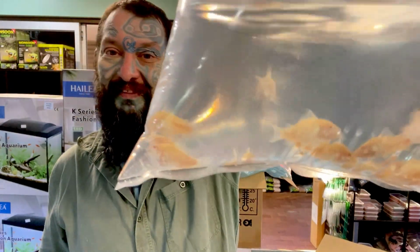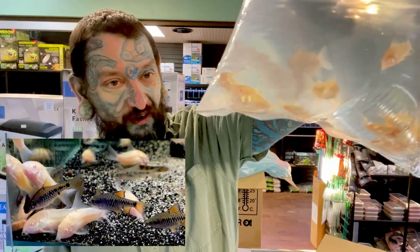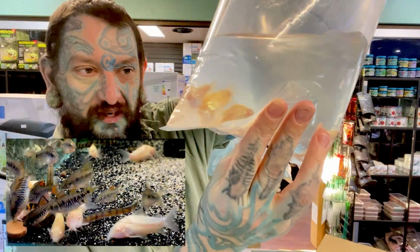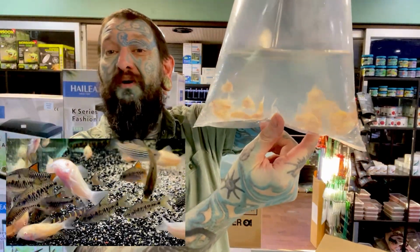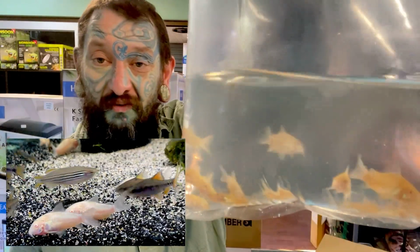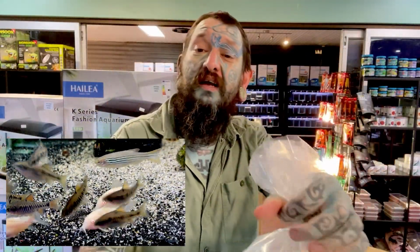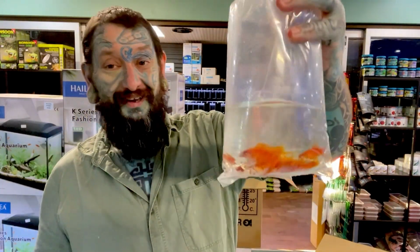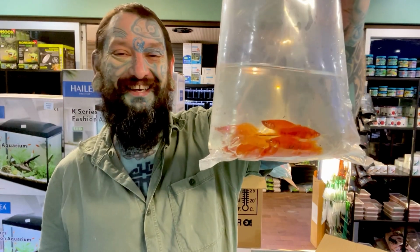Oh, they're nice. Look at them. They are albino corydoras. Oh, they're chunky too. They are a decent size albino corydoras. Peaceful, South American, again, schooling because they're corydoras. Really nice little fish. Don't eat algae, they just rummage around the bottom, eat uneaten food and worms and all that wonderful stuff.